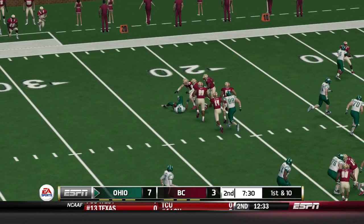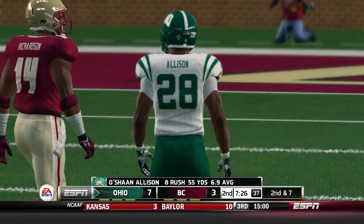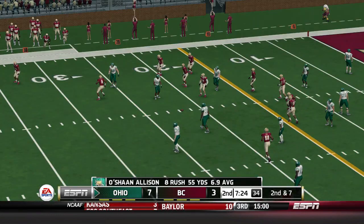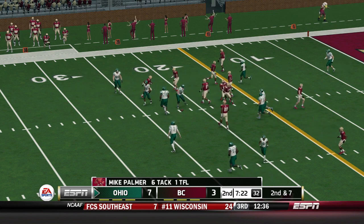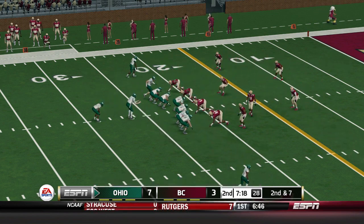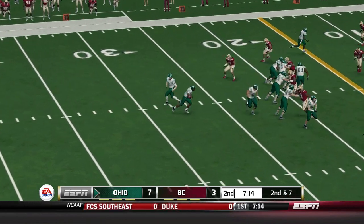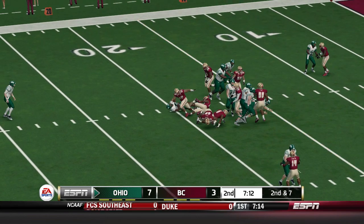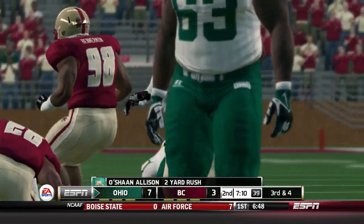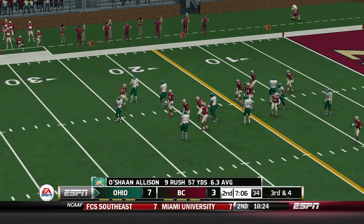They'll run it. Allison with the run. That's a gain of 3 on the play. That'll make it second and 7. Makes it out to maybe the 20-yard line. Call it a gain of 2 yards. That'll bring up 3rd and 4.